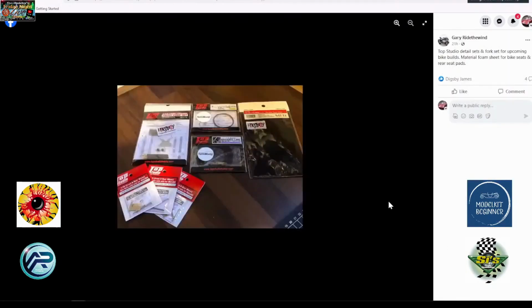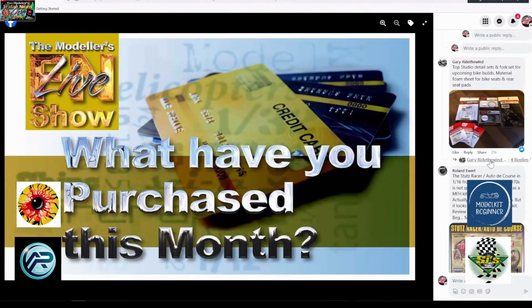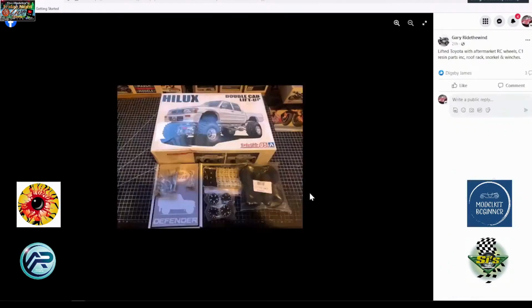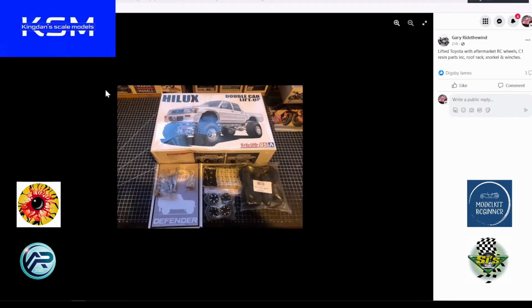Next up, we have Mr. Gary Ride the Wind, who has some top studio detail sets and fork set for upcoming bike builds, material foam sheet for bike seats and rear seat pads. Very nice, Gary. He's also got a few more bits. He has also lifted a Toyota with aftermarket RC wheels, C1 resin parts, including roof racks, snorkel and winches. Oh, that'd be pretty cool. That's cool. That's going to be cool. I like that.